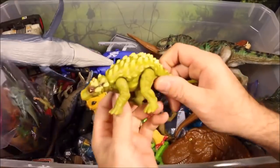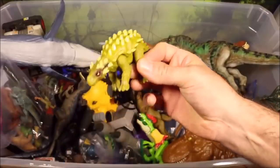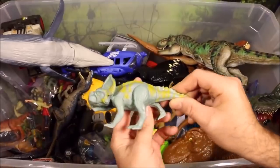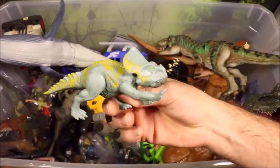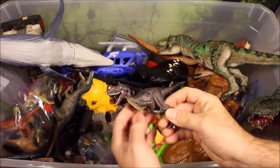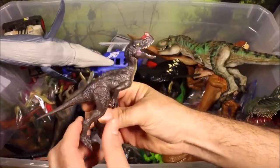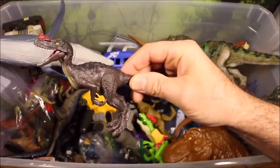And then we have the Minmi, which is another cool herbivore. And then the Protoceratops, another really cool herbivore. And then the Proceratosaurus. So this guy almost looks like some type of a miniature velociraptor without the third claw.